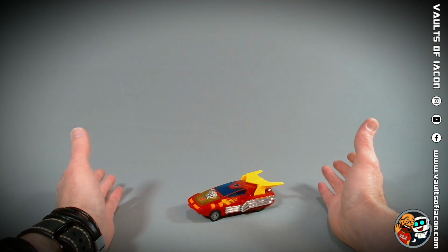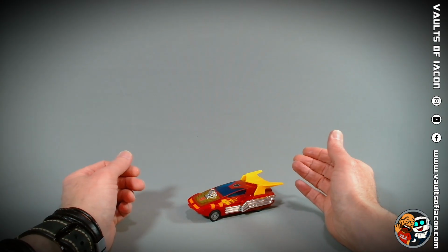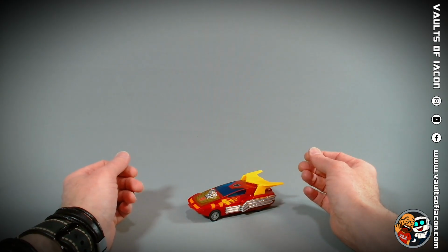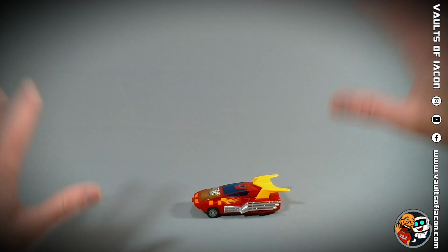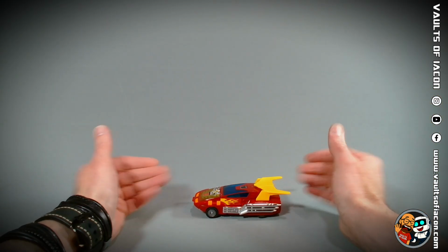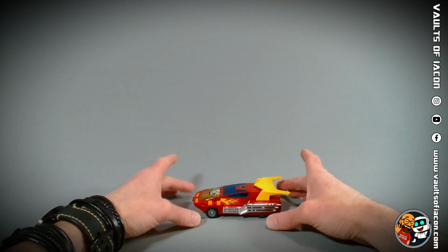I don't know how many prototypes there were. I would assume there were probably a fair few of them, but none of them saw the light of day in actual owners' hands or got out onto the main roads, which, like I say, is a shame. Right, okay, that's the end of your info dump. We're now going to get onto the vehicle mode for Hot Rod.